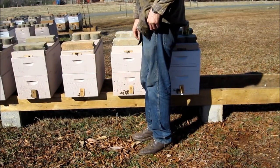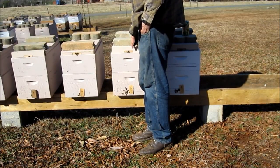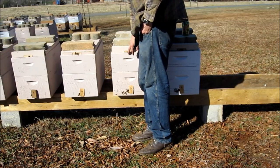That's the only thing I don't like about a hive stand like this. If one starts attacking you, you can't hardly tell who it is.